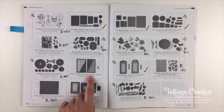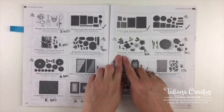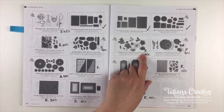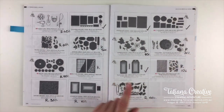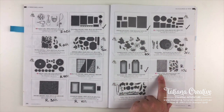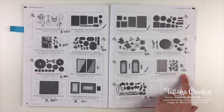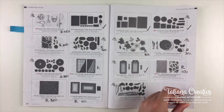The split card textures is retiring. Stitched greenery, which I really love, it'll be 30% off. Stitched rectangles are also going with 10% off. Summer shadows, I love these, they're beautiful. 60% off. Sunflower dyes retiring, 30% off. The Twigs and Sprigs embossing folder and dies 10% off, and Tulips dies retiring 60% off.